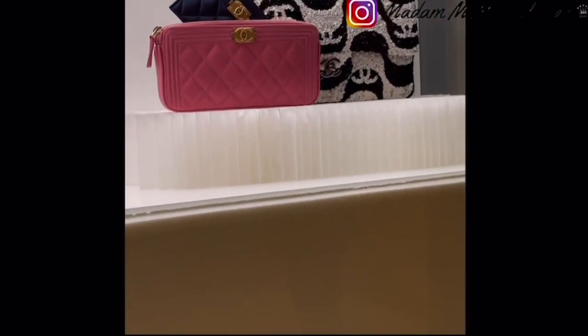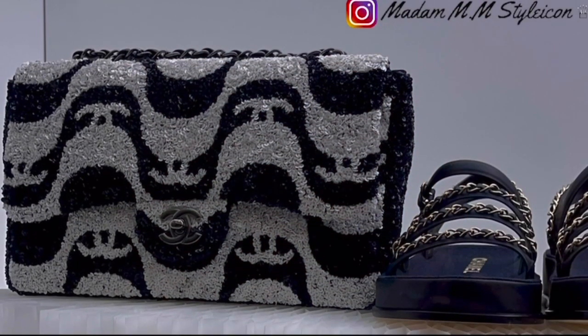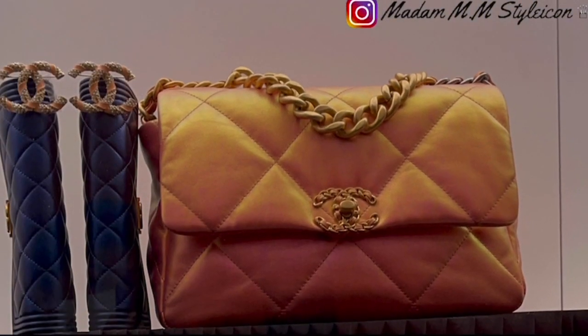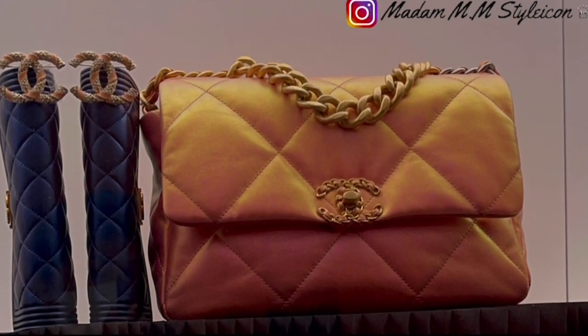I went to the boutique because I was hoping to get the item that I pre-ordered from previous months. Unfortunately, it's still not available.